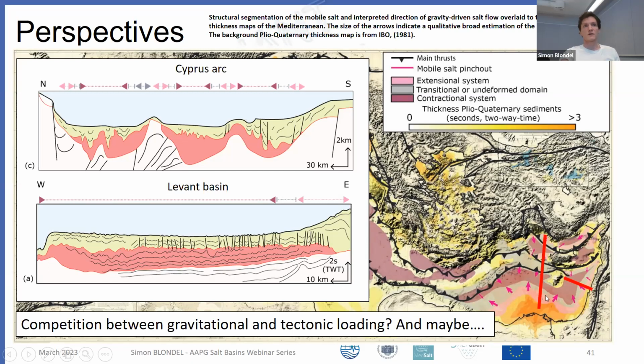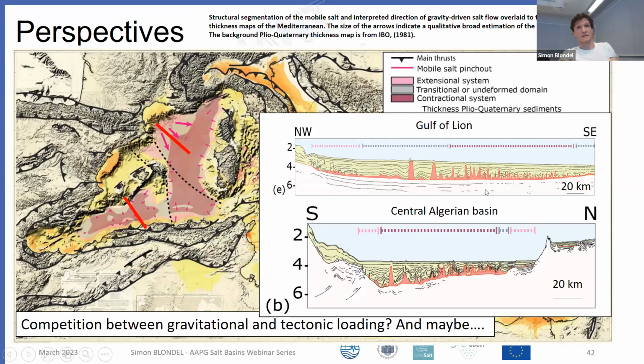And the Levant margin, where we have, apparently and actually in the literature, a relatively classic distribution of the salt domains, with an up-dip extensional domain, a transitional domain, and a down-dip contractional domain. Then when we go to the west, it's more or less the same pattern for the Gulf of Lion. You can see here this extensional domain with a nice rollover, so detached normal faults, and this more control in the diapirs, and the example we just saw in the central Algerian basin.